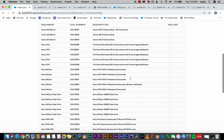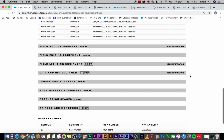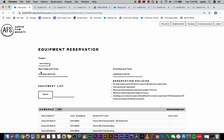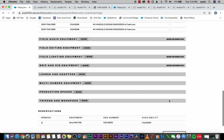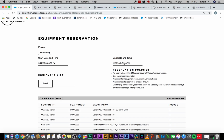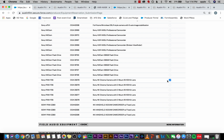So the more popular cameras, let's try for an FS5. If I check that, I can now drop down here. So this will not show up if I do not have a start date and time and end date and time. The system needs to know what period of time to look for. So don't just come in here and start checking off boxes, because nothing will show up, because you need to have these populated first to give the system a reference, and then you can start checking boxes. All right.